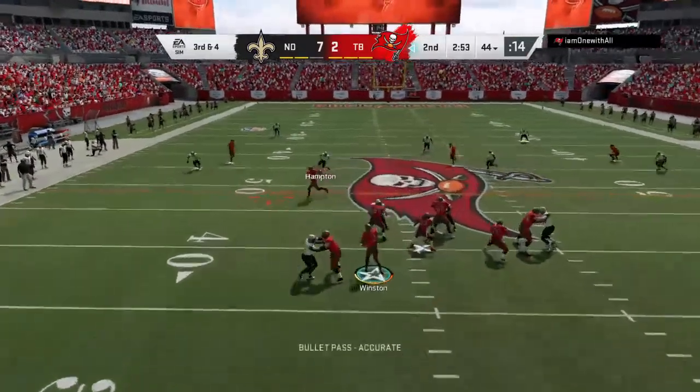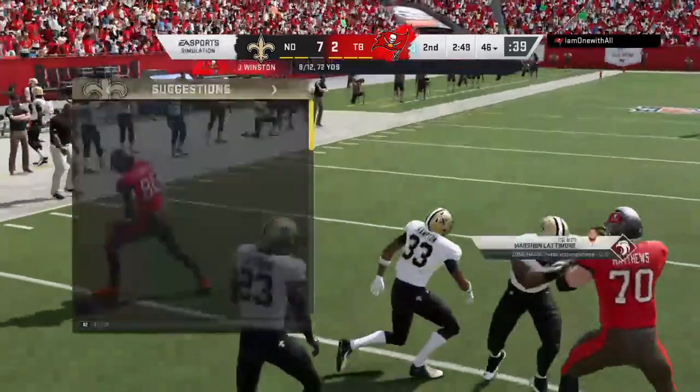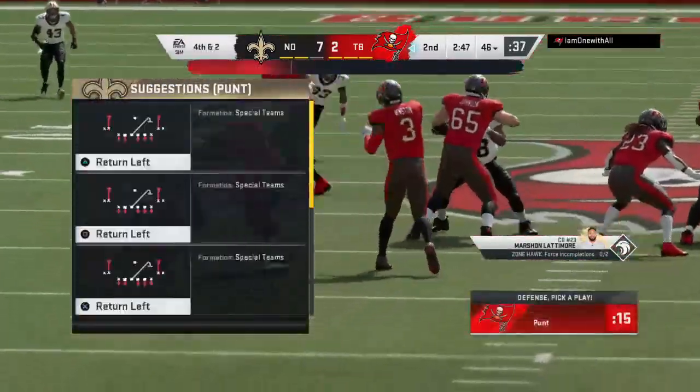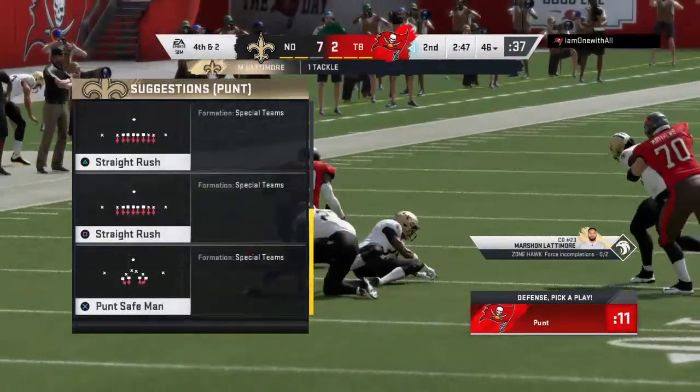On play action, Winston. That's caught by Howard. And he's going to be taken down here, still a couple yards short of the first. 2 yards is all they'll get on the completion. It's 4th down.